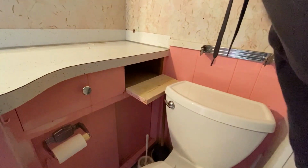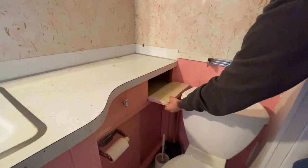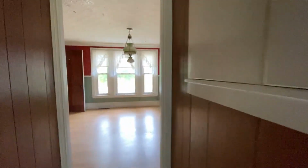Oh! Why? This is so you can trap door some TP right there. No, that's cool. Wow. You can put some liquor in there or something. Or a pistol. That'd be perfect for like a shootout. That's terrifying. Cool. Pink bathroom, folks. This is the best bathroom in the house, I want to point out.